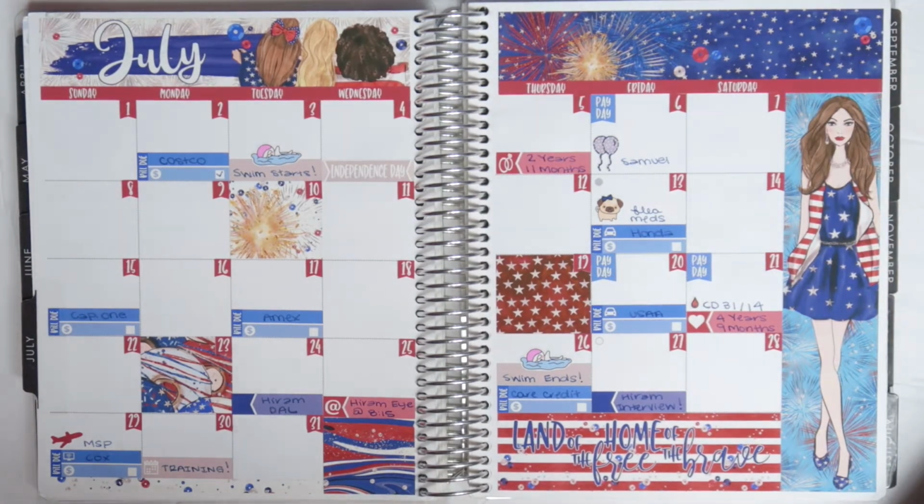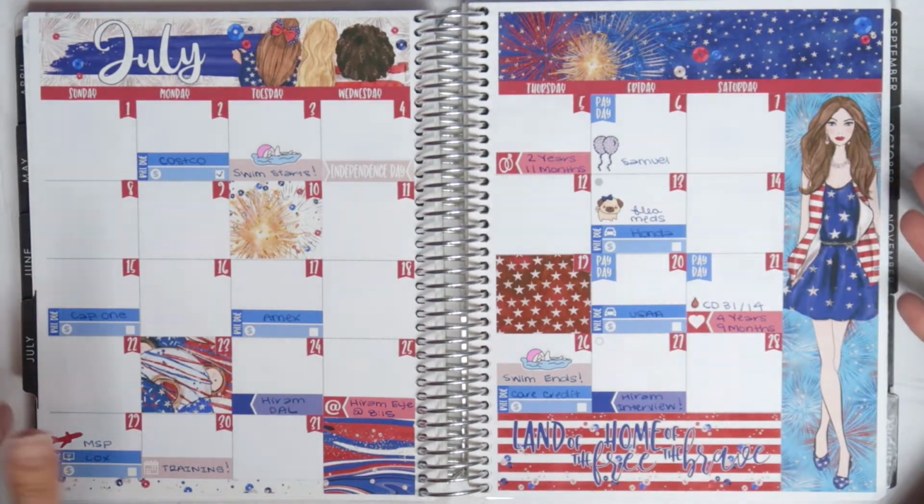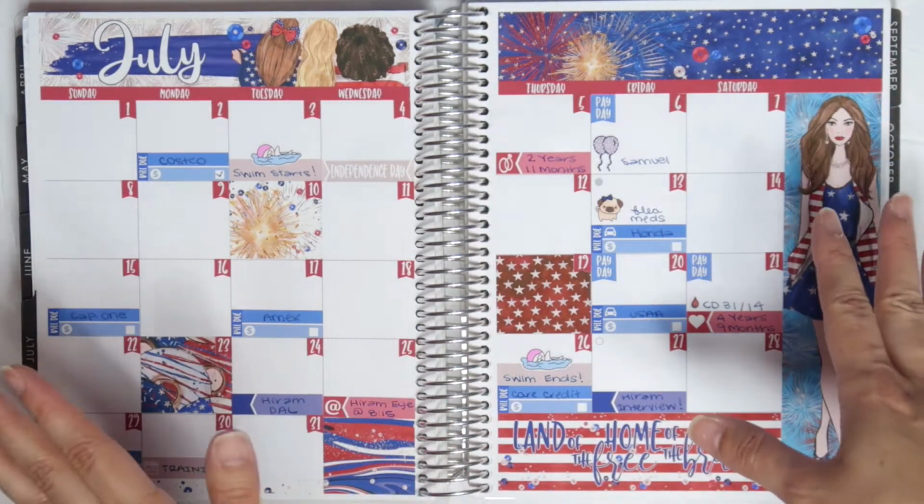So anyways, I finally have back planned everything that I needed to back plan, and I want to show you all of my finished spreads. As you've been looking at for the past minute or two, this is my July monthly spread.